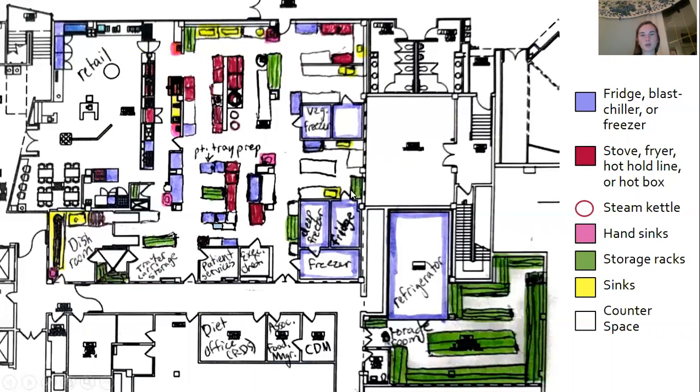This little area over here where my mouse is, I guess it's a multi-purpose area. It's usually used for preparing patient meals and Meals on Wheels foods. It's also used to prepare food for the retail area, and occasionally catering things, if I hadn't already said that.